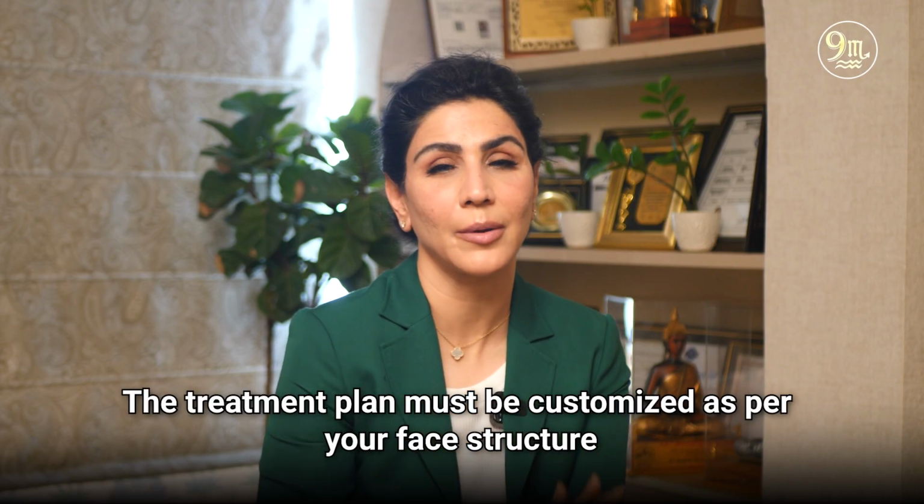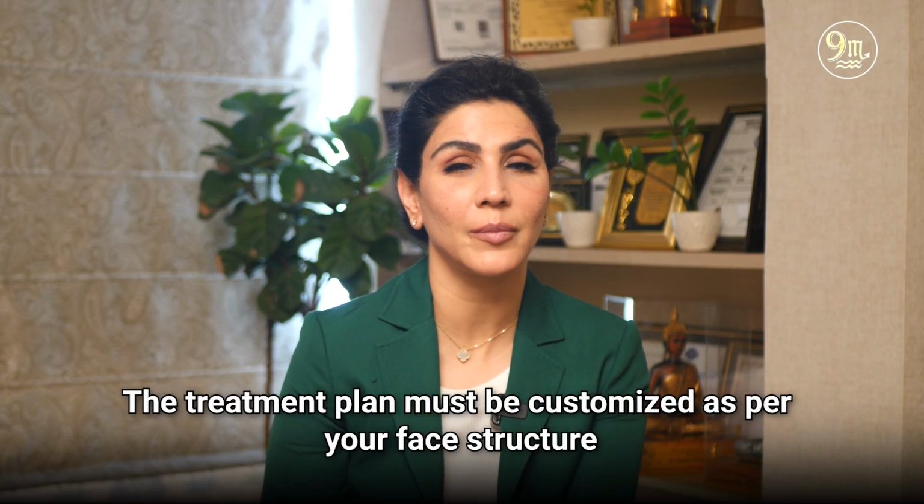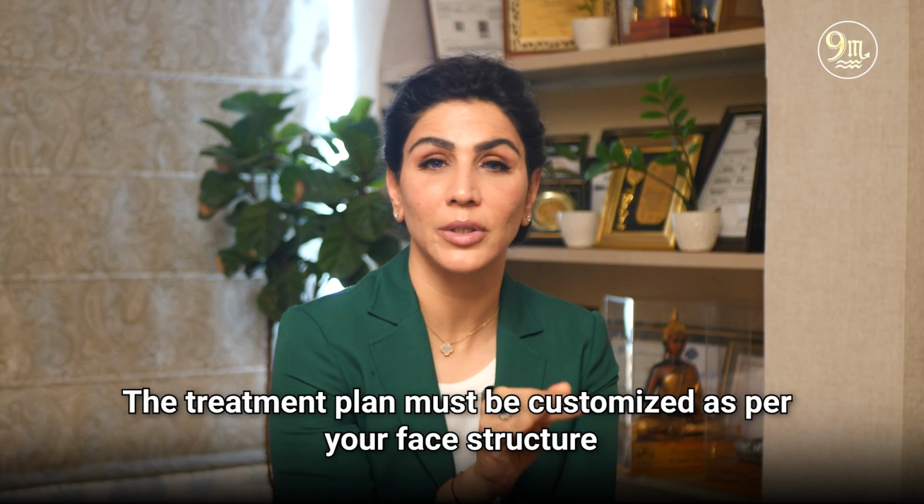So choosing your doctor wisely, who can perceive and who can read the face and understand where the aging pattern is happening and where the filler is required, rather than just doing a cookie cutter treatment, which is a blunder for any face, I would say, because every face is so unique and they need a treatment plan completely cut out to their face.